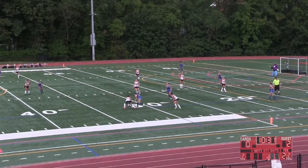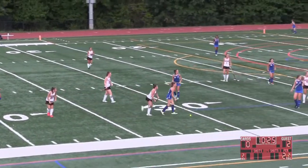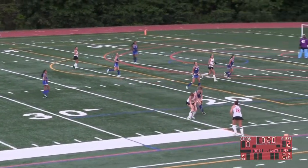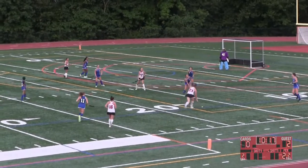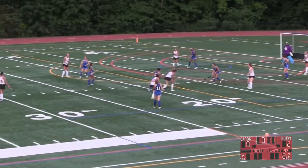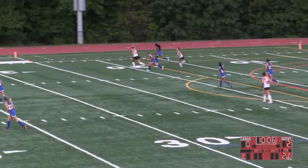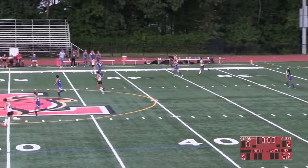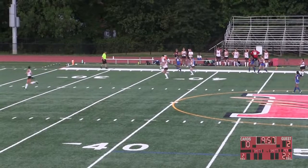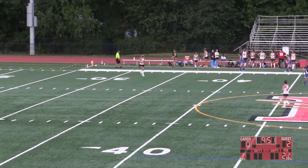Princeton puts the ball back into play. Lawrence ball. Lawrence moving it up the near sideline. Nice spin move. Cross is blocked by Princeton, and Princeton trying to clear it. Lawrence gets it back. Sends it in towards the center, and loose ball. Princeton comes away with it. Princeton working it up the far sideline. Stopped by Lawrence. That was going to go out of bounds. Last touch by Princeton. Lawrence ball.